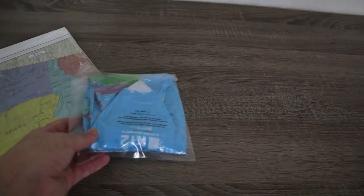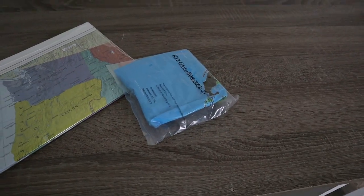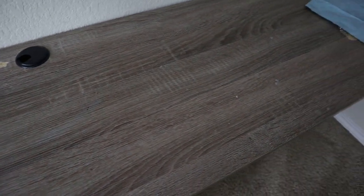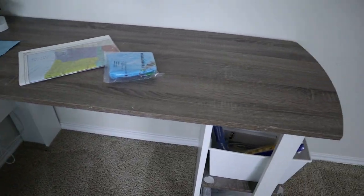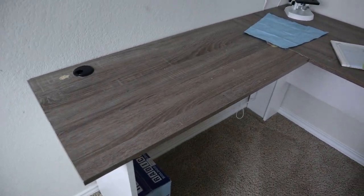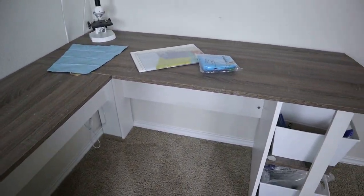And then it also comes with this inflatable globe. So I plan to blow that up and put it here. Since the desk, we've had it for 6 years, as you can see, there's some damage to it. So what I plan to do is cover this up with some marble contact paper. I'll do that another day because I'm doing so much today. So stay tuned for that.